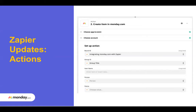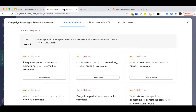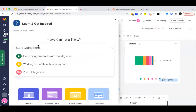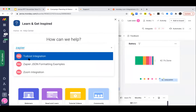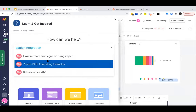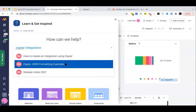If you want to learn more about the Zapier integration, you can find lots of information. If you go back to your account and you click the help button, which is a little question mark right above your profile, and then go to Help Center, you can actually search for any information relating to Zapier and our integration with it. And it will bring up all information about Zapier, and you can look into our articles there for more information. If you add integration, sometimes it gives you a little bit more articles specific to Zapier.